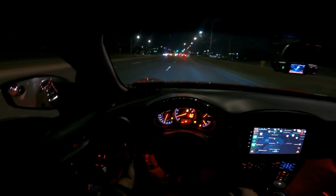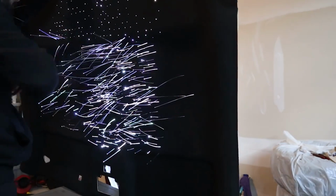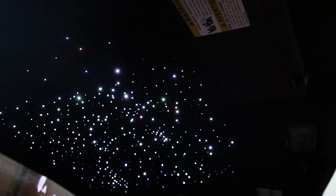But yeah, one thing I get complimented on all the time in my interior is the Starlight headliner right here. This is such a sick mod to do to your car, especially these cars. The FRS BRZ and 86s, they literally have the perfect headliner for this. The installation, it's a little time consuming, but it's super easy to do. So if you guys have this car, definitely do these Starlights.